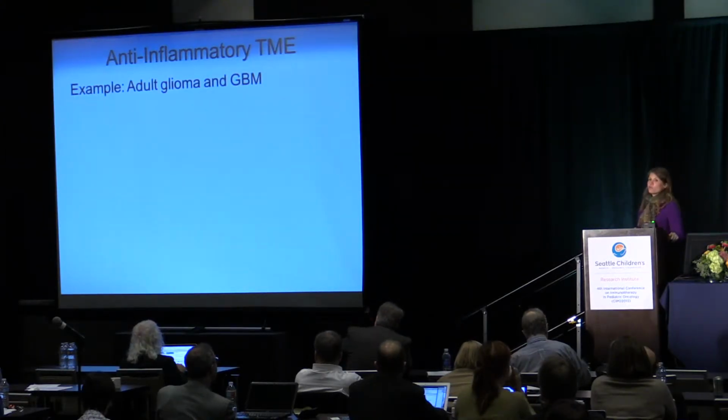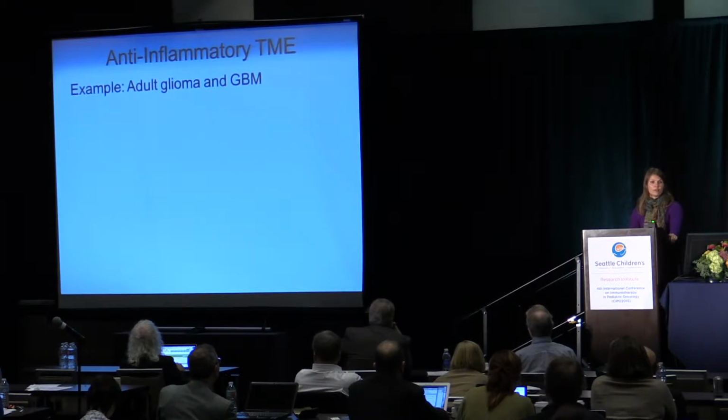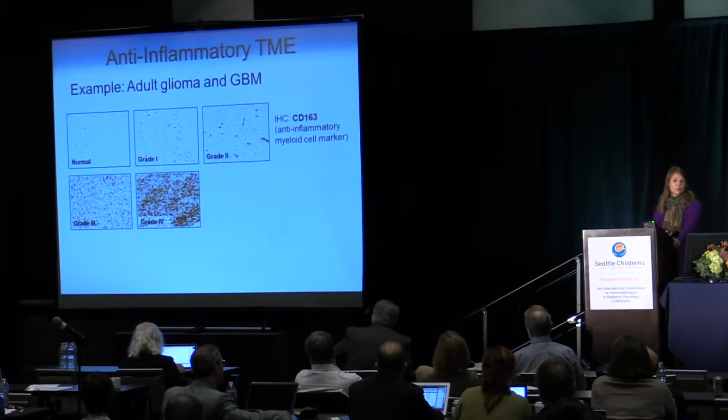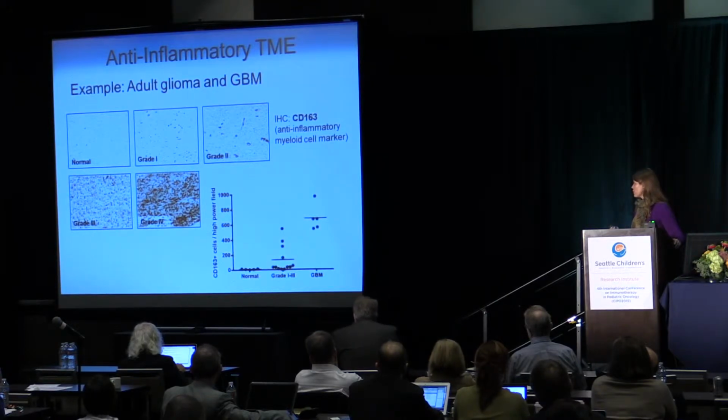And just as an example of what this actually looks like, not in a cartoon, I'd like to present some of the data from my lab looking at adult glioma and the grade 4 glioma, which is glioblastoma. What you can see is that in normal and grade 1 and 2 there is a slight infiltration of these CD163 positive macrophages, which are these anti-inflammatory pro-tumor type macrophages that we saw in the previous talk. In grade 3, we definitely see an increase, and even more dramatically in grade 4 gliomas or glioblastomas. And this is very clearly illustrated by this quantification here.